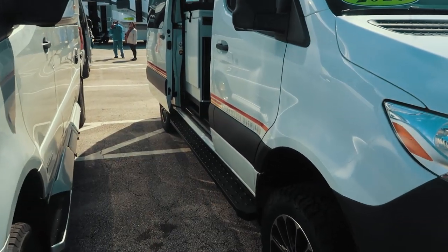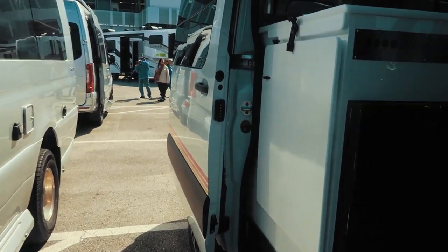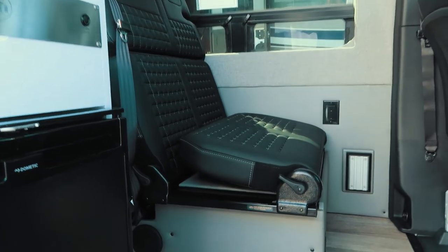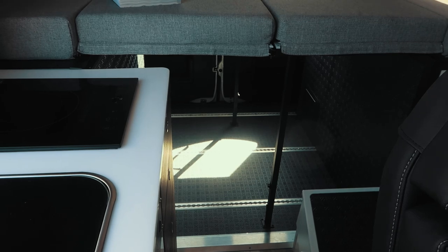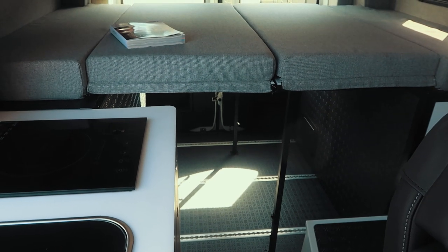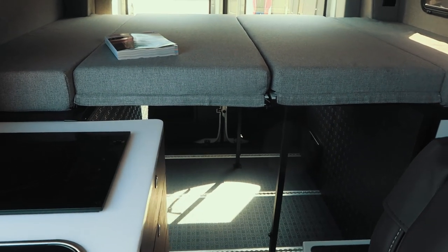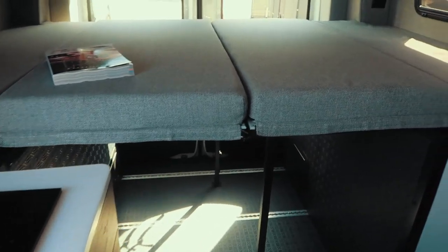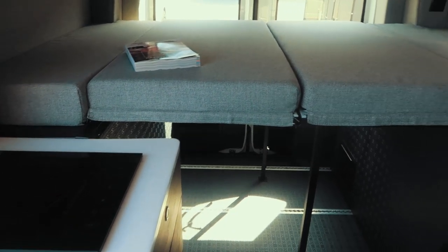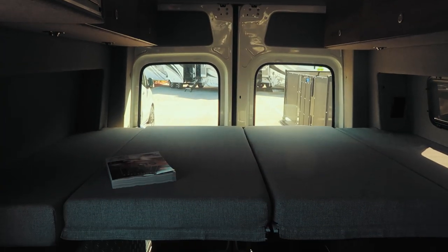Mercedes chassis, Storyteller Overland. On the entry, you have a fold-out table standing outside. Lots of material here to provide protection while you're out, walking through muddy grass or whatever. Everything in here is easy to clean off. Back area is open for all the toys that you're going to take out in the woods, and also converts into a couch and a bed.